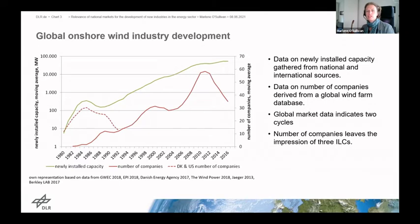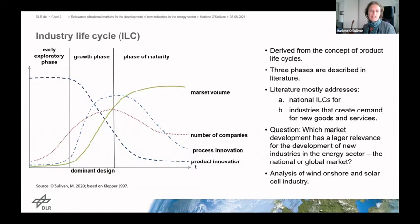The global onshore wind industry development. Here you see, just quickly go back. I've got these two indicators that I'm looking at: the market volume and the number of companies. The innovation indicators I have neglected in my work so far.